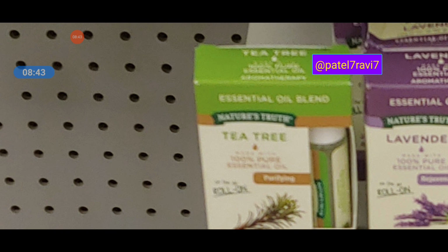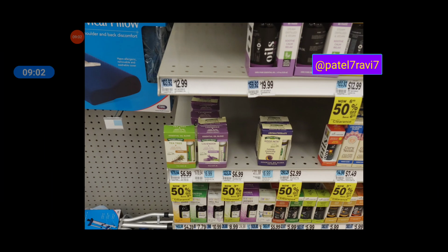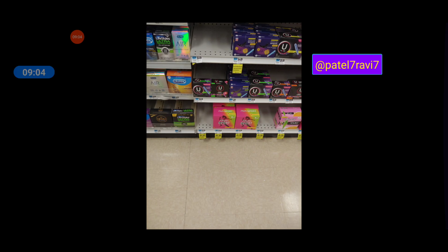But it's a vitamin or a supplement, and it says vitamin E. It's a vitamin. Nature's Truth is the brand. I know it doesn't say it on the lip balm specifically, but it is Nature's Truth because it's in that section, in the vitamin section of the store. Okay, now that I'm done with that spiel, let's move on to the next one.